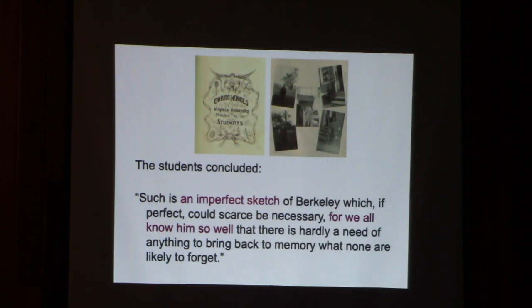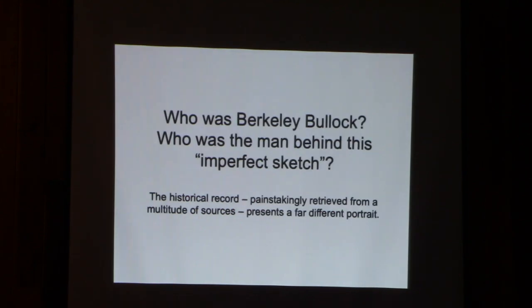Now, what I think is interesting is they call this an imperfect sketch, and it is outrageously imperfect. But they would say that, because they feel they know him so well. There's hardly any need to bring him back to memory. He's so unforgettable, right? So I want to pick up on this idea of the imperfect sketch and say, well, there's much more to this man. And there's a lot of documentation, actually incredibly so much, that we can know about Berkeley Bullock beyond what the students think they know and what they tell us. Who is this man behind the imperfect sketch?